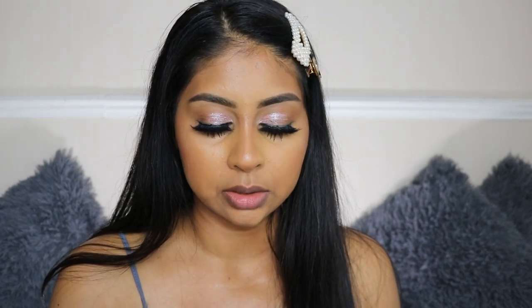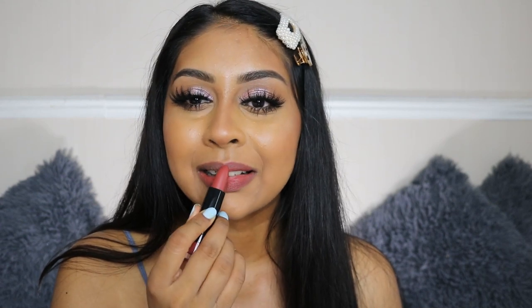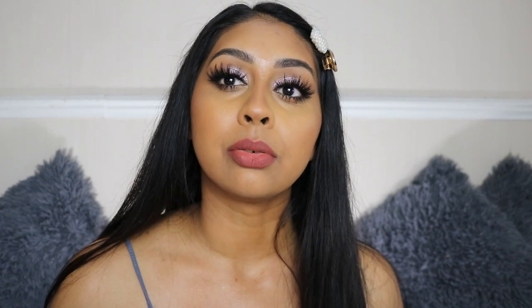The next shade we have is called Gone Rouge. These really remind me of the Huda Beauty Power Bullet Matte Lipsticks. The formula feels almost the same. I love this shade. It's a reddish, brickish shade with hints of brown. This is definitely one I would recommend. This and Muse, two of my favorites for sure.